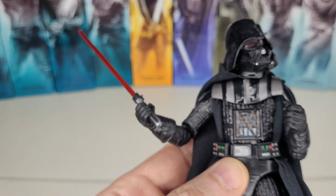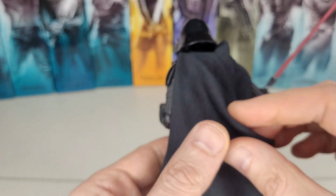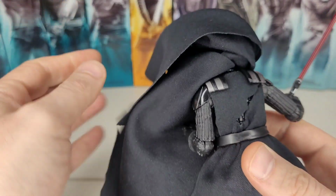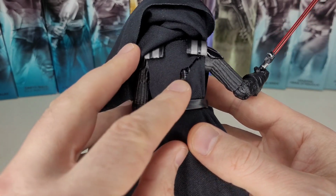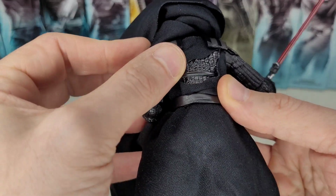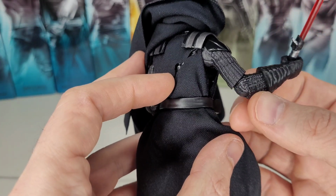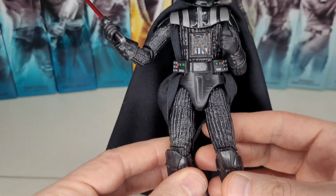You even got damaged on the armor plating there. They went the extra mile to give us rips, not only on the soft goods cape, but the soft goods torso cloth underneath too. So it would have been cool to get some battle damage on the back. It looks like there is a little bit, but it's not too intense. So they did a pretty damn good job. You could see a lot of battle worn all over the armor from the legs on.